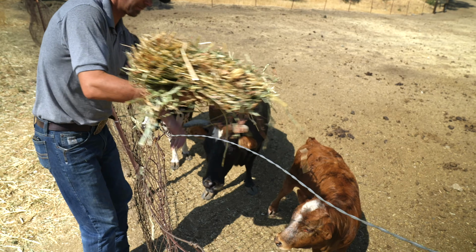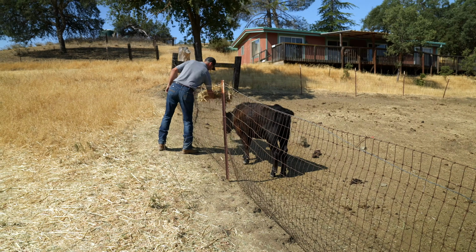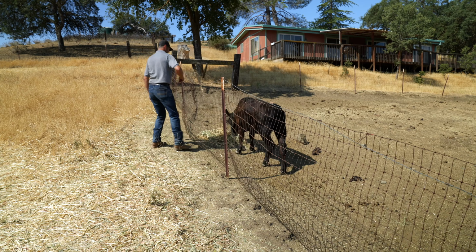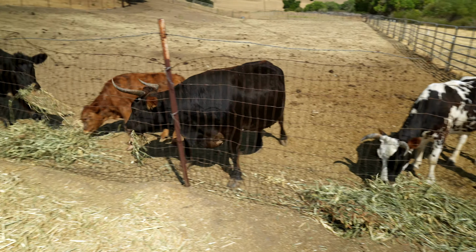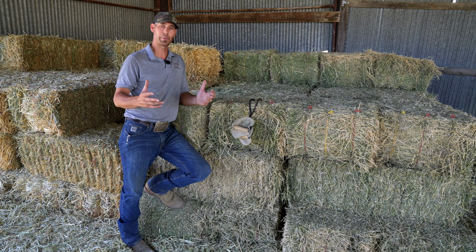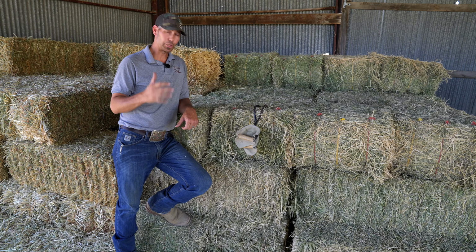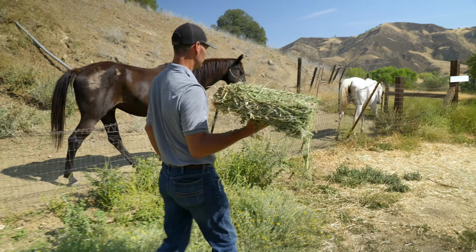All right, number 2, you want to make sure that you actually spread the hay out. You want to have multiple piles for each animal. The animals are not going to share their food. So have multiple piles, and sometimes I even like to throw an extra pile, just to make sure there's even one extra for all the animals.